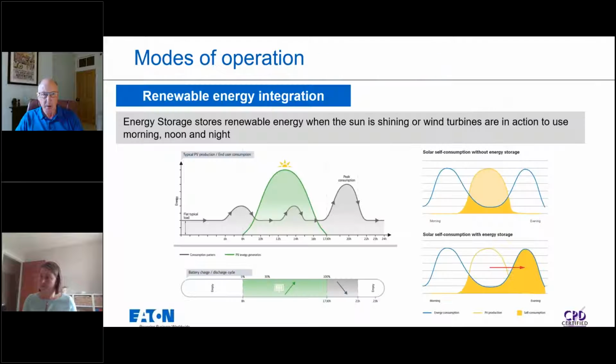Just to talk through some of those applications in a bit more detail, this is the maximising self-consumption function. We're illustrating this on a domestic type example, probably the easiest way to understand it. So we see here, during the day, we've got a 4 kilowatt solar on our roof, for example. It's busy generating energy, but the kids are at school, we're out at work, so we don't have any demand for that energy in the home.